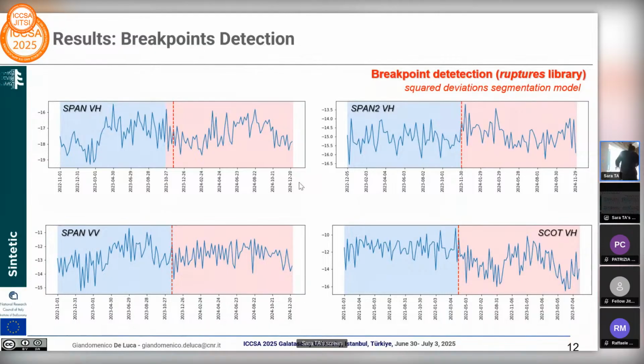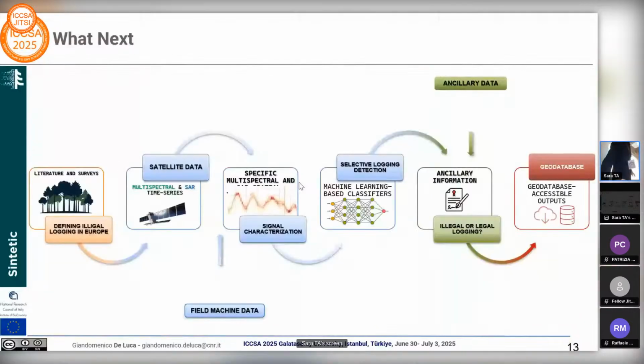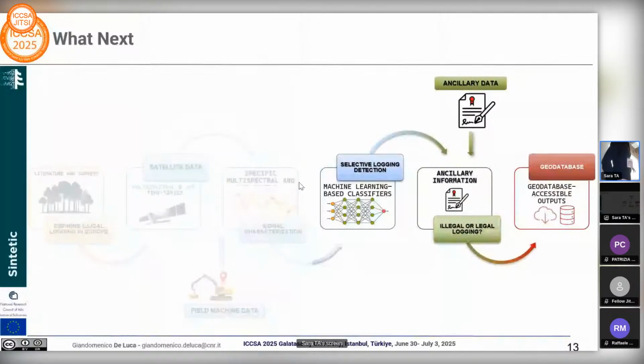Of course, here there is Scotland, where you can see the clear cutting, and the signal in the temporal line is clearer. So we can see that the SAR data can be useful. Now, the next work will be the other part of the work: the application of the classification. Of course, machine learning, because it is the most appropriate in this case.